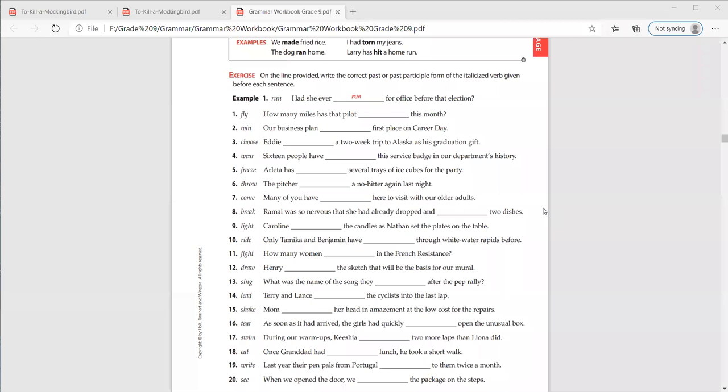All right, Debelina. Number 11 is spot. Okay. Keep going. 12 is drew. 13 is sang. 14. Can someone please stop making the noise?